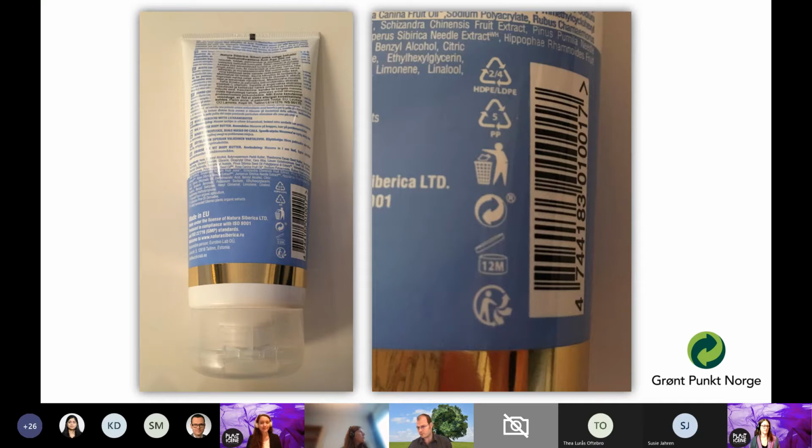A symbol for throwing it in the bin, a symbol that the fee has been paid to take care of it. This, many people believe, means that it's recyclable. A symbol for the volume, and then a symbol that the first time I saw it, I thought it meant that I need to split it into different parts before I separate it. This is actually a French symbol for recycling. So when an average consumer sees this kind of labeling, they are going to be confused.